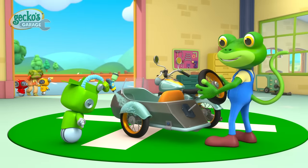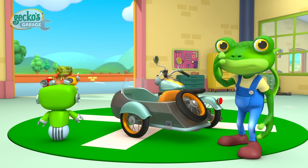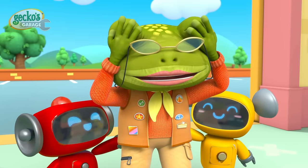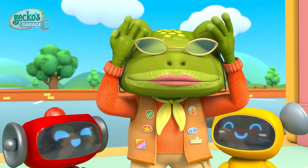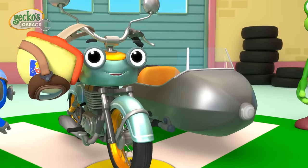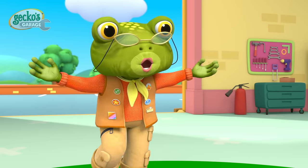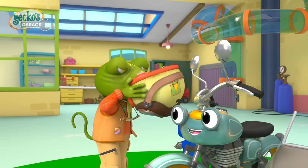Hello, everyone. We're just finishing Miles's fresh coat of paint. It's a special surprise for Grandma. Oh, I don't like surprises, Gecky. Unless they're good, of course. Okay. Open your eyes for a special surprise. Holy handlebars! What a perfect paint job. Oh, Miles, it really suits you, darling. Let's go for a spin and show you off.